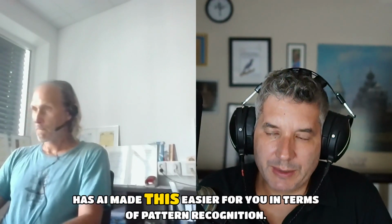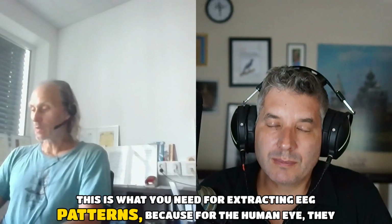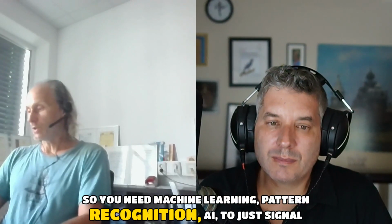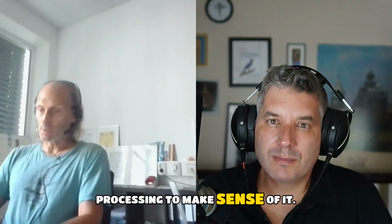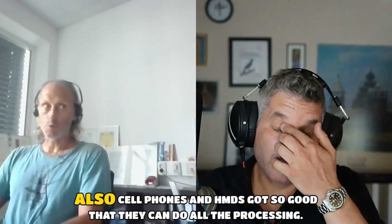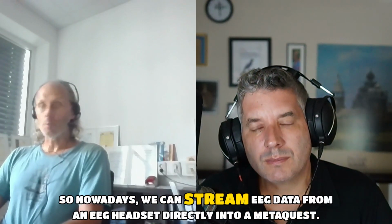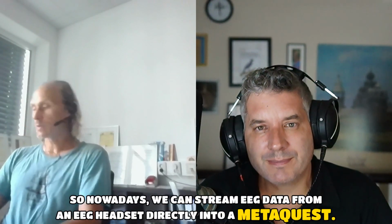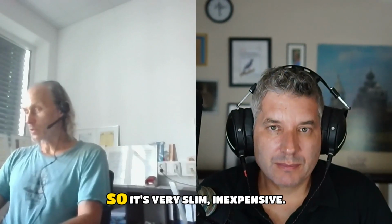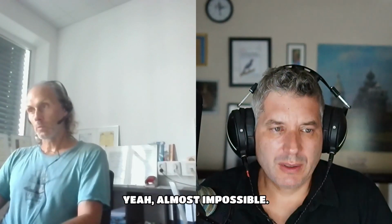Has AI made this easier for you in terms of pattern recognition? This is what you need for extracting EEG patterns, because for the human eye they look like random noise. So you need machine learning, pattern recognition, AI, to just do signal processing to make sense of it. And this is also an important step in recent years, so that computers got so good. And also cell phones and HMDs got so good that they can do all the processing. So nowadays we can stream EEG data from an EEG headset directly into a MetaQuest, and the MetaQuest is doing all the processing, so we can just play computer games on the HMD. So it's very slim, inexpensive. So 5 years ago, this was almost impossible.